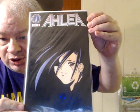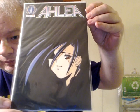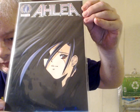Okay, this is issue 2. By the way, don't go the cheap route. Get bags that say they're 100% archival safe and backing boards that say they're 100% acid free. Because if you go the cheap route, you're going to wind up having to replace the bags and boards every couple of years, or else you'll regret it. So it's just easier in the long run to go ahead and get the good stuff.